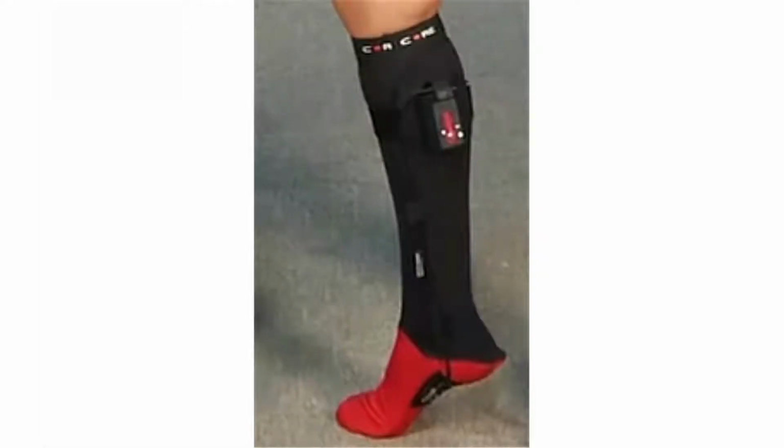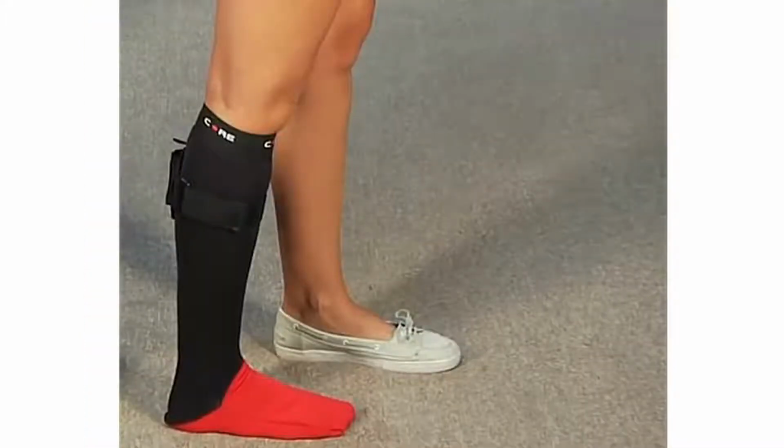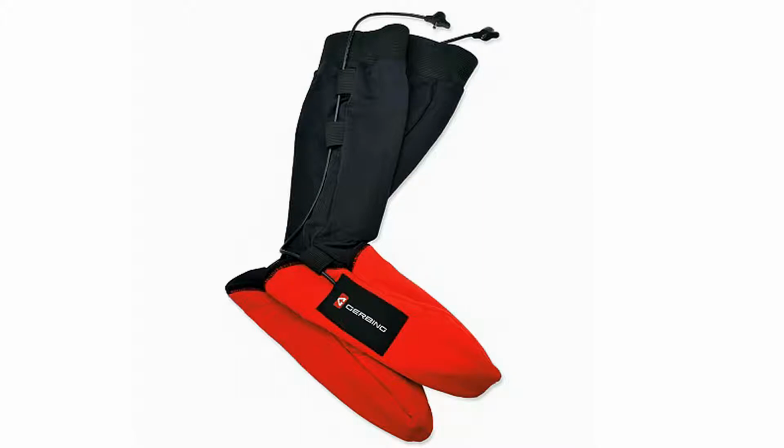Great for skiing, hunting, shoveling snow, or even around the house to keep your feet warm during the cold winter months. They are constructed with a moisture wicking material that conforms to your foot for maximum comfort. This material also keeps the heat pressed tightly to your foot for superior heat transfer. You can select one of 4 different heat settings and the maximum heating period is 10 hours. They feel like regular socks and with the flexible heating pads you can walk and run with no issues. You can now have warm feet wherever you go.